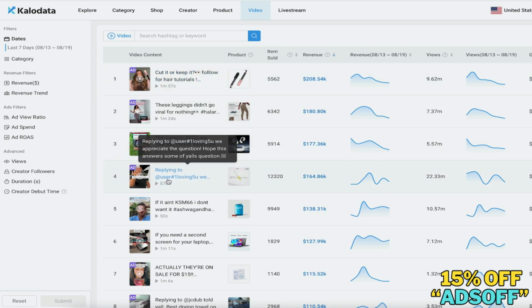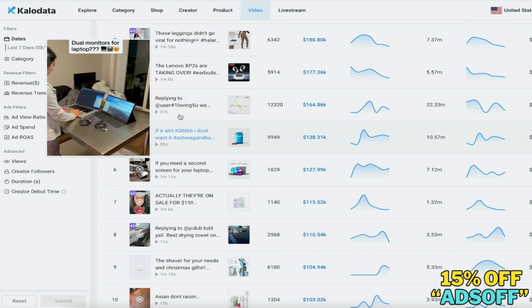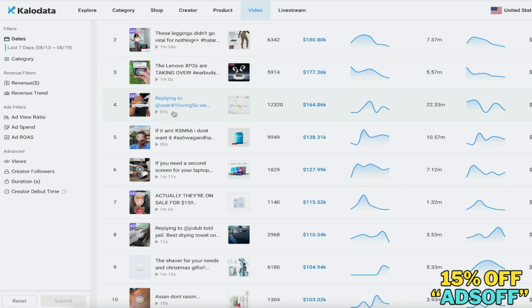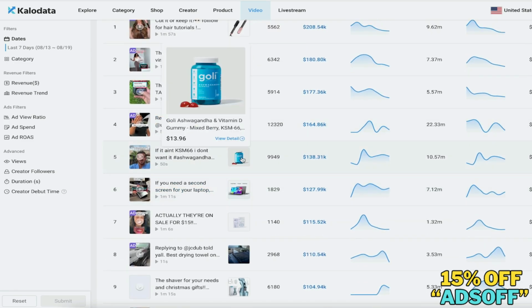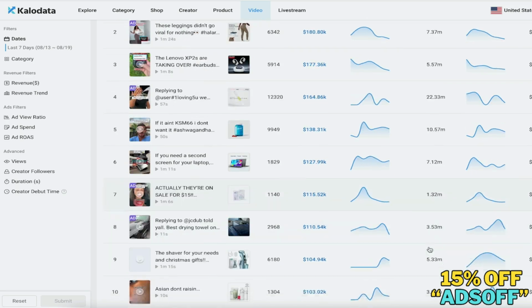Again, don't overcomplicate it. We're talking about learning and not reinventing the wheel, learning from people that are crushing it currently. And again, I love this Kalodata tool. I can come over here, I can hover over this, and I can literally watch video after video and find product after product. So right here, these gummies are blowing up. These headphones are blowing up.